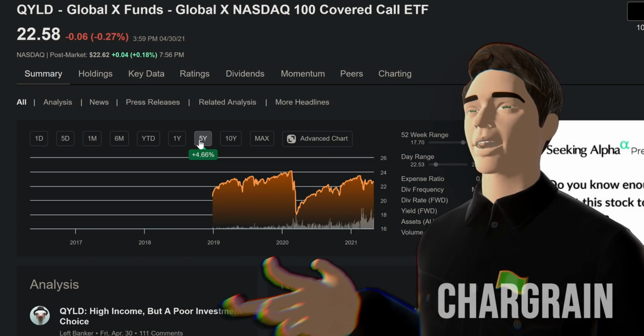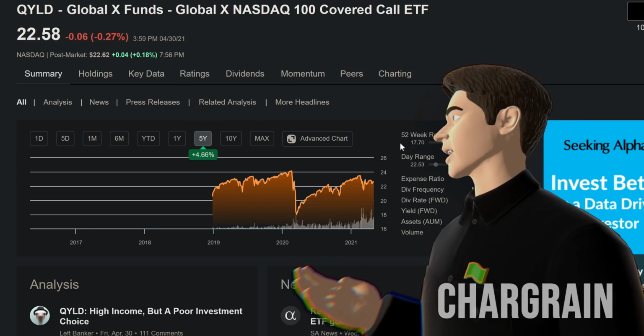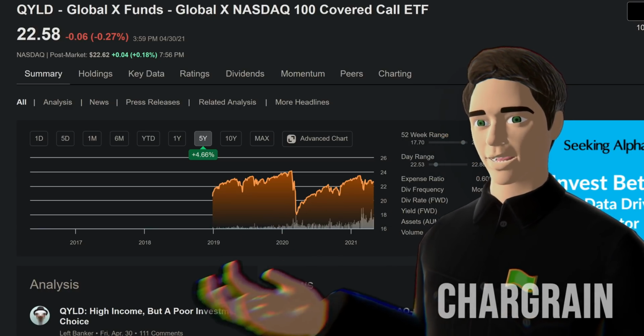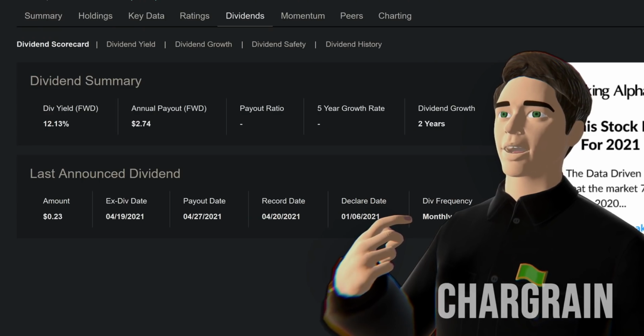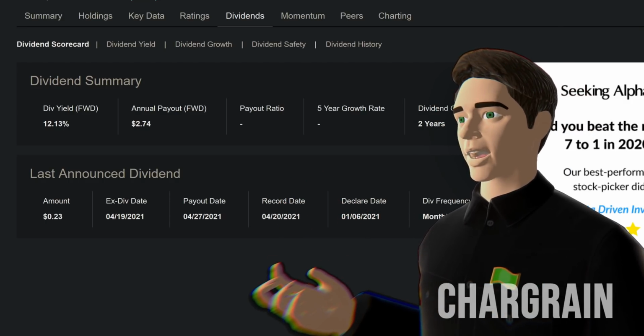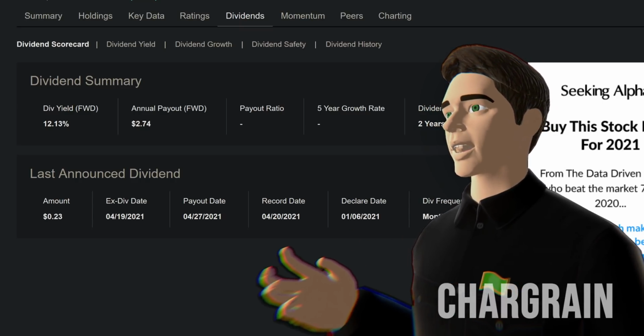So why do dividend investors and passive income seekers love QYLD so much? Well, they point out obviously it has a very high yield, which is 11 to 12% depending on what website you look at or what brokerage you're using. And you can see here it's a monthly dividend stock. Paying monthly potentially looks like this ETF could pay your bills and living expenses. This isn't one of those stocks where you have to wait a quarter just to get your dividend payment.